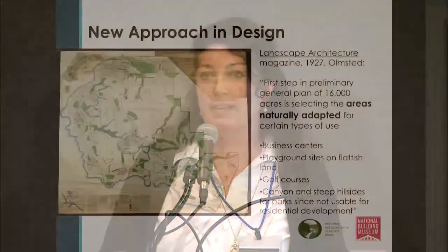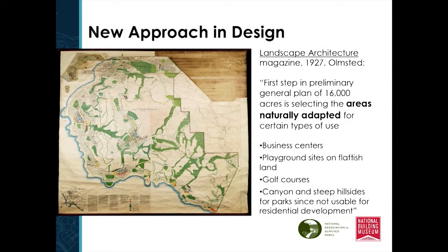Olmsted writes in Landscape Architecture magazine in 1927 his new approach to design on this particular project. What he wanted to do was to first look for areas that were naturally adapted to the particular land uses of what he was going to do. Business centers need a certain type of landscape. A golf course needs another type of landscape. The canyons and steep hillsides, he was going to use for a multifunctional purpose, and oftentimes are used as parks.